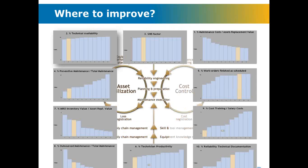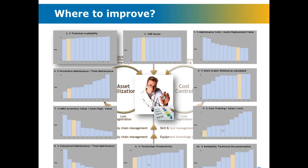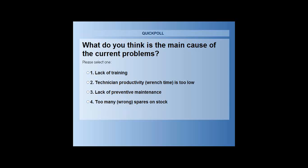So we go to the next and last poll for our contestants, where to improve. Okay, Rhoda, can you start it up? You can see all the graphs. All right. What Peter is asking is, what do you think is the main cause of the current problems?